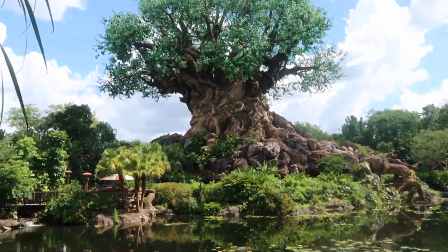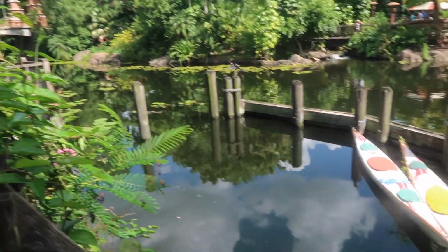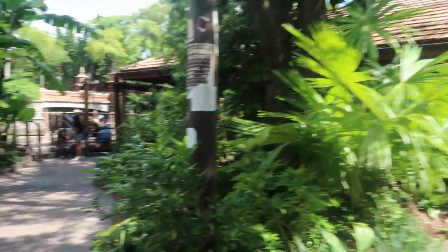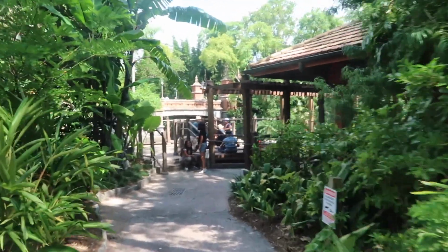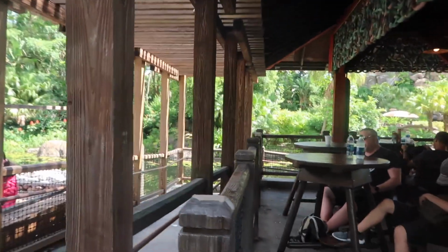There's the little fence with it, but overall it's just a really, really nice view. There's also some boats and scenery stuff kind of in the water here. Right beside that you have Upcountry Landing, which is also this area over here, and there are a lot of cool spots down here.